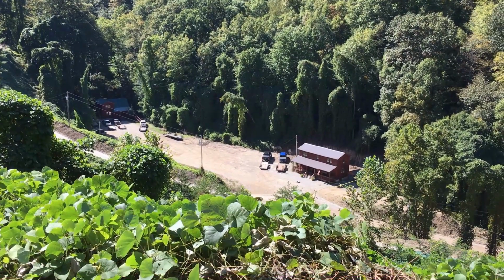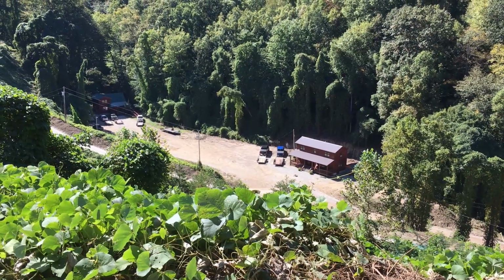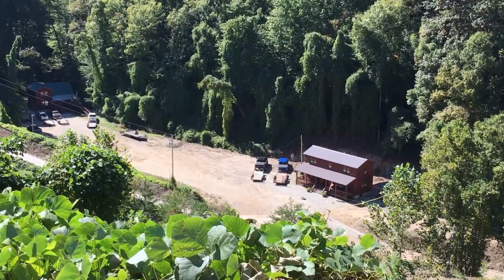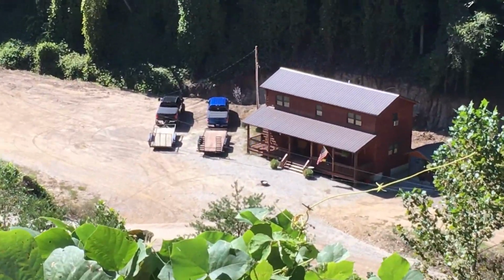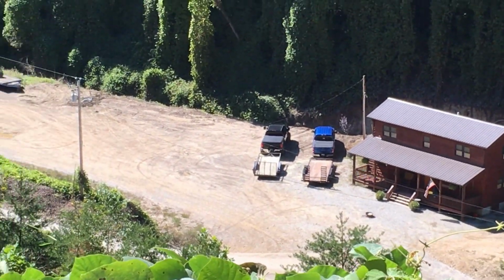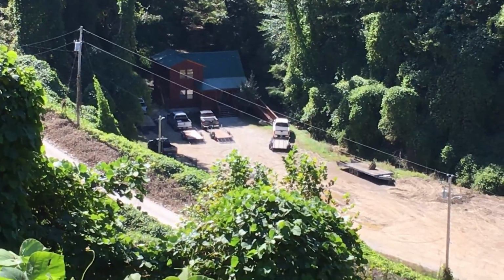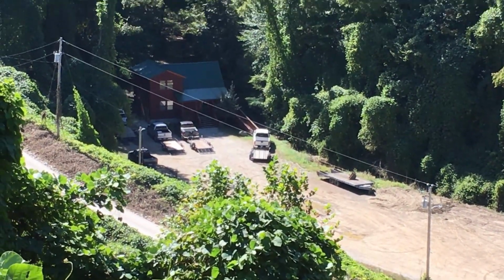Here's some of the cabins they got here. Pretty nice places. Up on top of a hill right now, looking down on them. That one back there is about like a house.